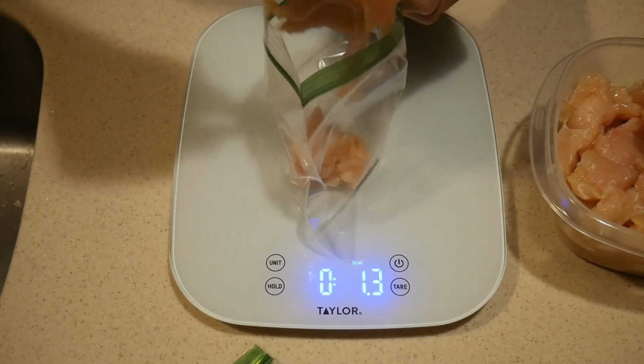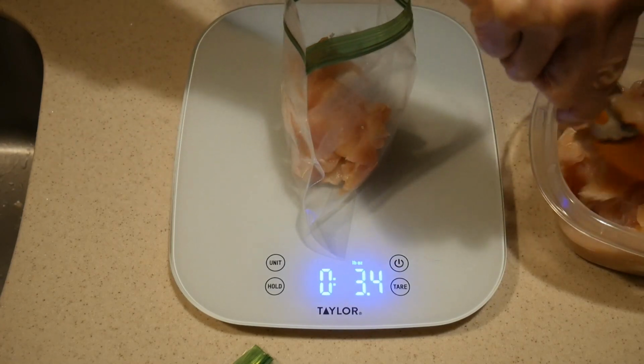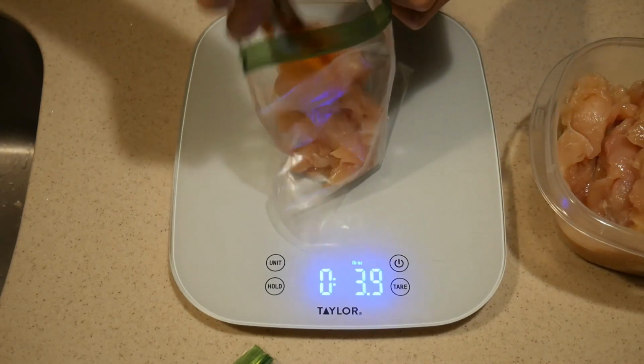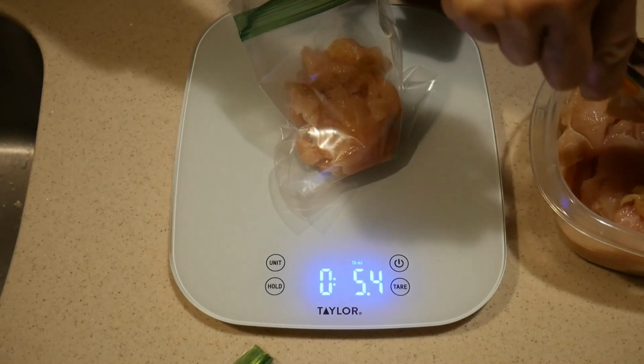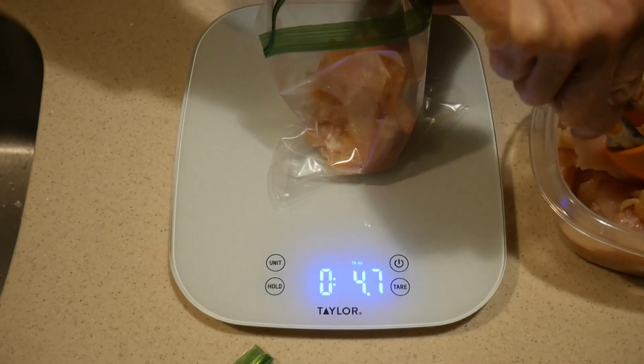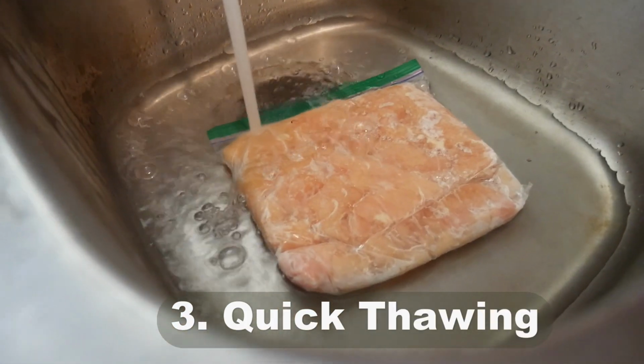And this is just the right size for me because I normally use meat more as a condiment. I'm happy with the portion that I cook for my wife and me, and more importantly, it is better for my health. Attribute number 3, quick thawing.